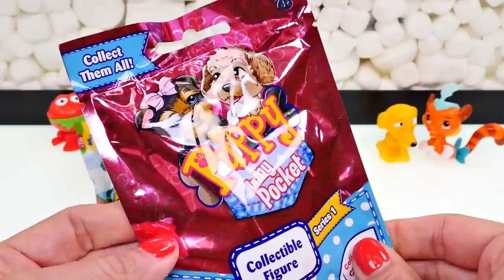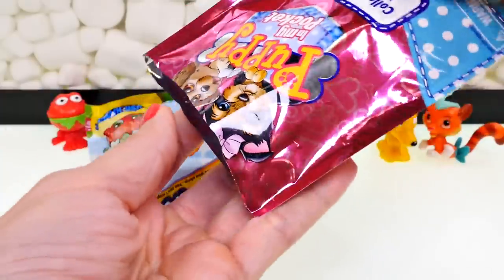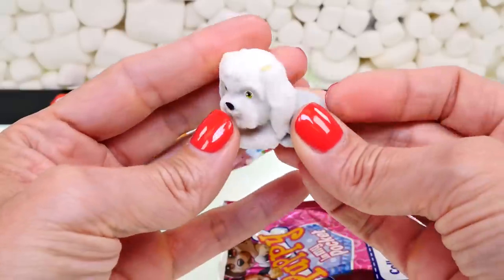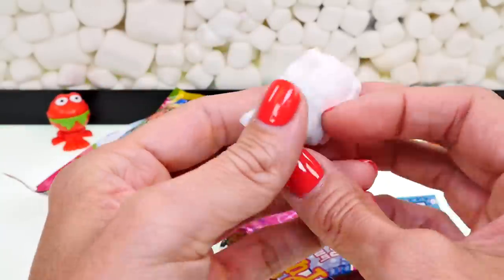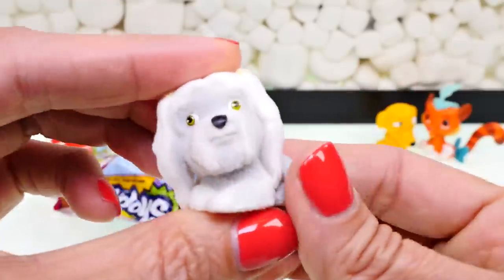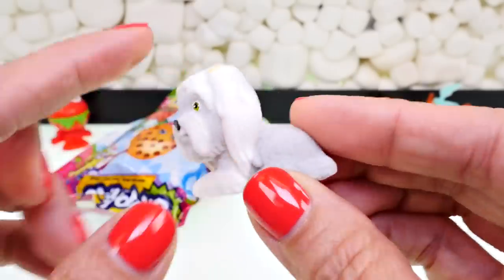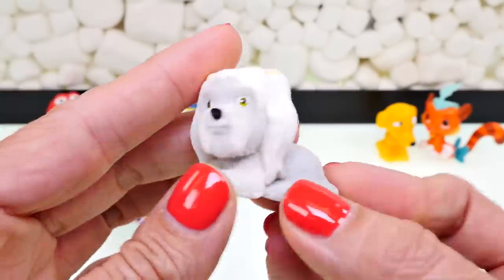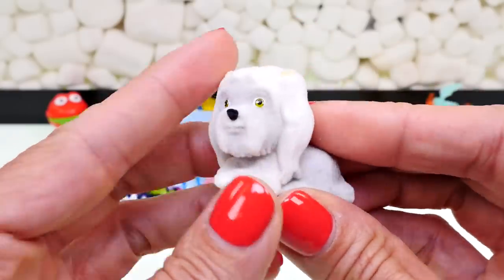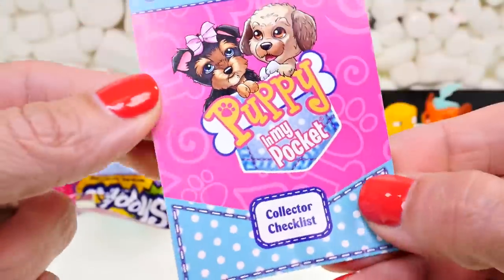It's a Puppy in My Pocket Series 1 blind bag. I haven't opened any of these yet, so... aww. I wonder what kind of puppy that is. I don't know if you guys can tell, but it's soft and fuzzy. I think this might be a schnauzer, because it looks a little, well, it could be a Maltese. I don't know. If you guys have a guess, you can leave me a comment and tell me. It's really fuzzy and soft. How cute. Let's see what else we have in here.